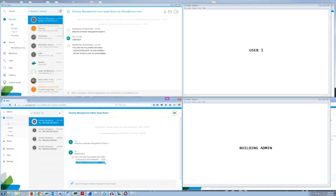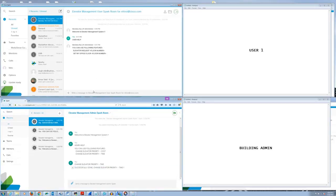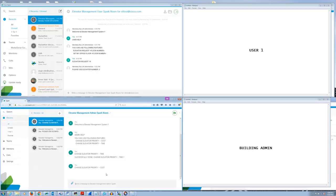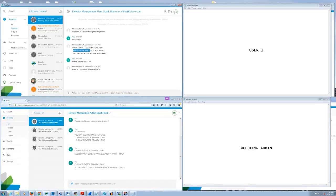The administrator gets the option of choosing the better algorithm based on the data that we have provided him. During the busy hours of the day, he can set the algorithm to have time optimization. Once he sets that, the user will get an appropriate lift once the user requests a particular lift. Similarly, the administrator can choose the cost-optimized algorithm during the non-busy hours of the day. Once he sets that, you'll see the response of the application to the user on lift requests change.